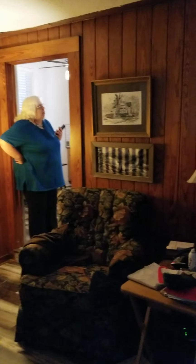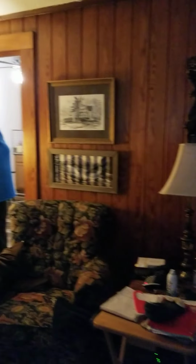This looks like a Tiffany in here. Look at this one. We had a Tiffany light in the house we bought in Oakland when I was a kid. Really? That looks like one. Oh, I think I figured it out.